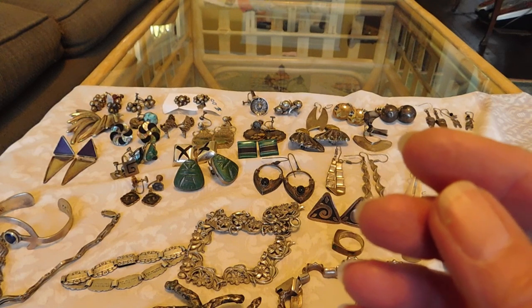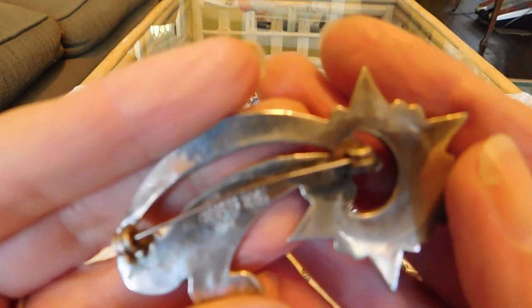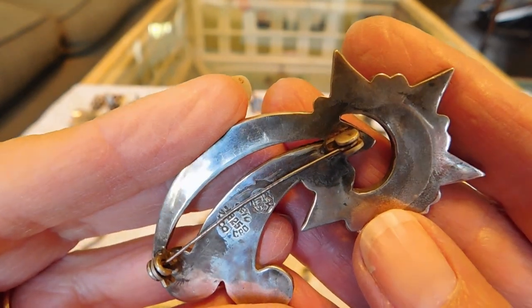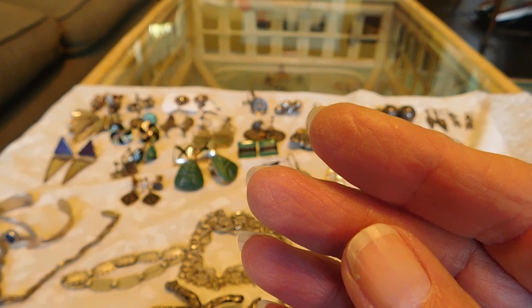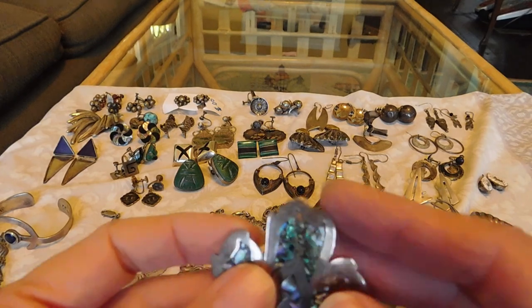Okay, this one is Mexican silver. And it says Beto, B-E-T-O, and then C-R-O. And an eagle mark. So that's an interesting one. That looks like an old eagle. I don't see the old eagle marks very well. There were two different, maybe even three different styles of the eagle mark. One was really detailed and one was more simple. I always see the simple ones.